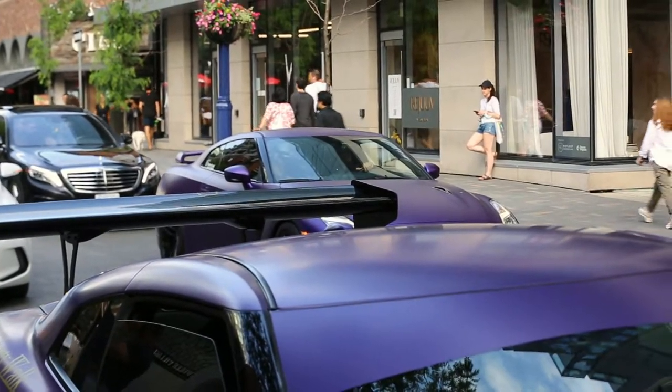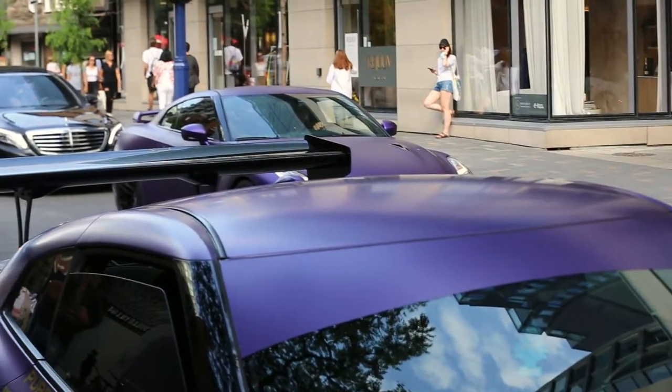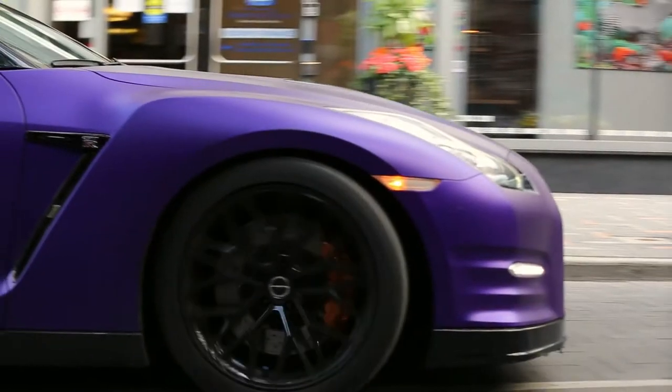With a purple GTR pulling up in front of the... So this is his buddy in the purple GTR. So purple G sick.